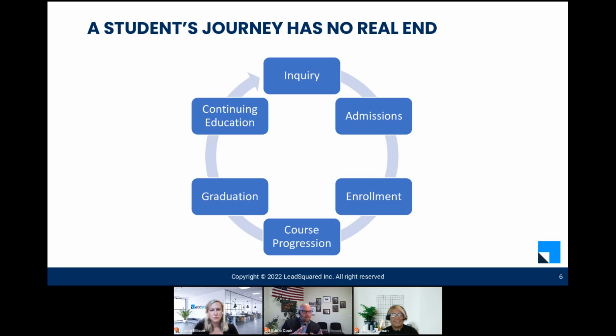One of the things that I like about this slide that I don't see is the referral aspect behind this. By leveraging technology and automation like LeadSquared, you have the ability to free up your reps, your admissions people, the people who have bonded with the students the most, who have convinced them to come here and said, hey, we got your back, we're going to do this together. By leveraging the automation within LeadSquared, you can help them through the enrollment process, through course progression, through the bumps and bruises they're going to have along the way.